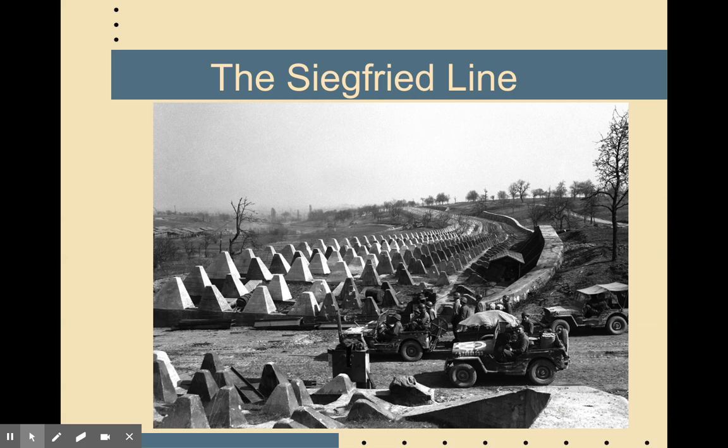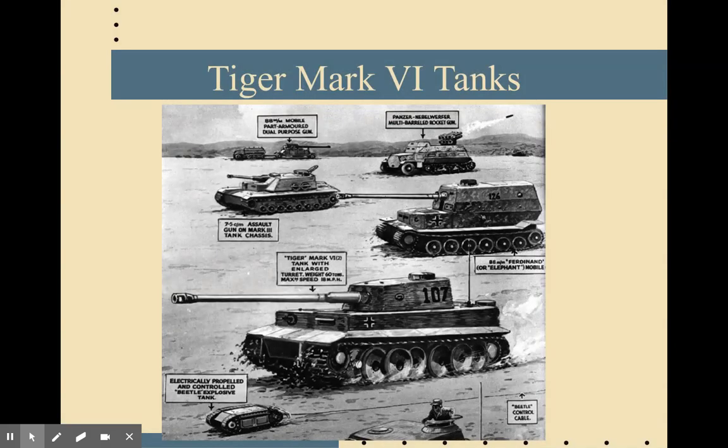The Siegfried Line is the line of defense crossing over from France into Germany. Of course, the Germans had put these concrete blockades, and this is supposed to be Germany's last defense as the Allies are pushing in on her.